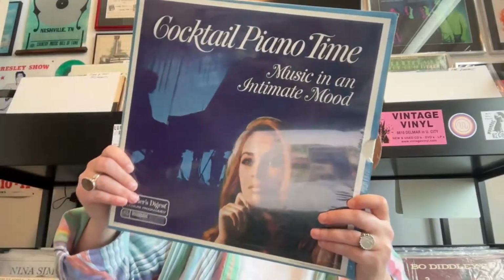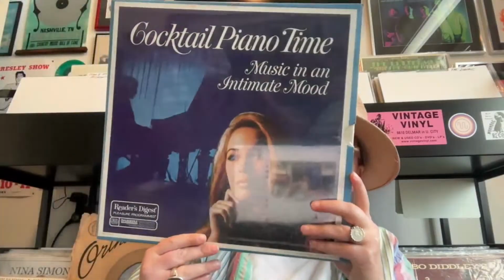And this is Cocktail Piano Time. I know nothing about this record. It's actually a box set. Music in an intimate mood. We both love jazz and piano, and I'm sure that this was something that you bought off of Reader's Digest, but who knows? This could be really good. Box set, $4. I mean, you can't argue with that. That's so good. So anyway, that might have some good stuff in it, but I can't wait to get that open and see what it is.